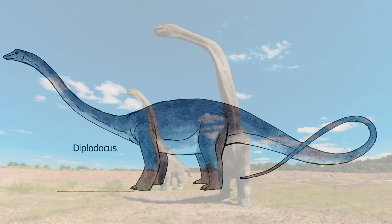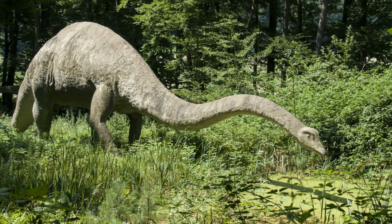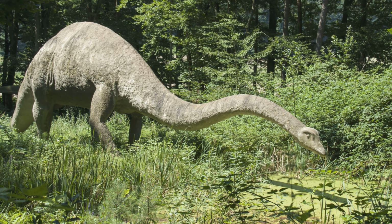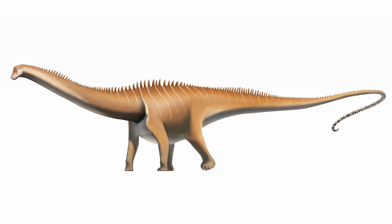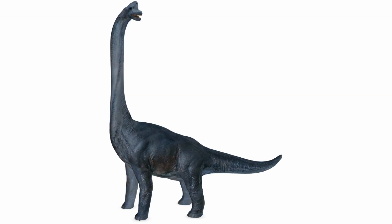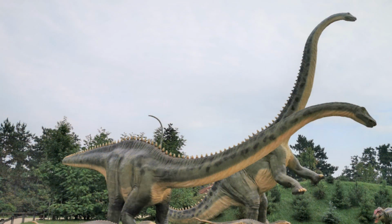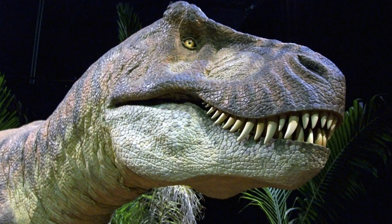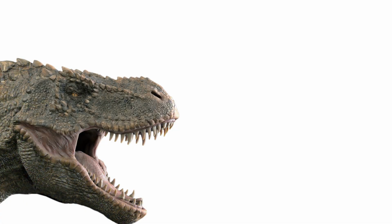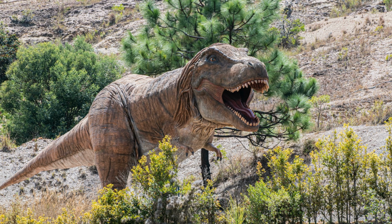Diplodocus. Diplodocus was one of the longest dinosaurs. It had a tiny skull compared to its huge body. Seismosaurus and Brachiosaurus. Some of the largest dinosaurs, such as Seismosaurus and Brachiosaurus, were plant-eaters. Seismosaurus was the biggest dinosaur. Its name means earthshaker. Tyrannosaurus rex. Tyrannosaurus rex was the biggest meat-eater ever. If it were alive today, it could peer into upstairs windows.